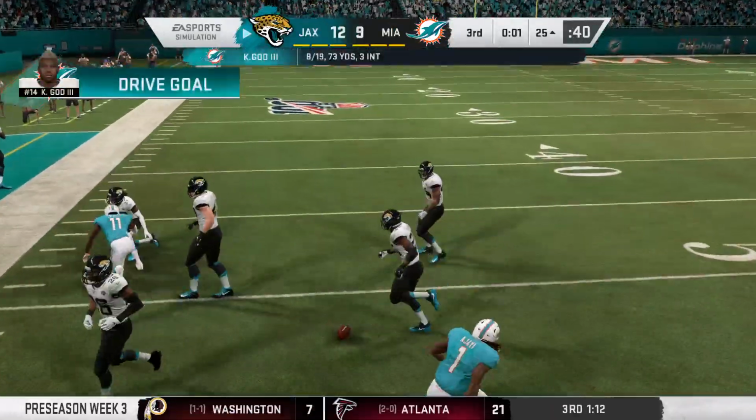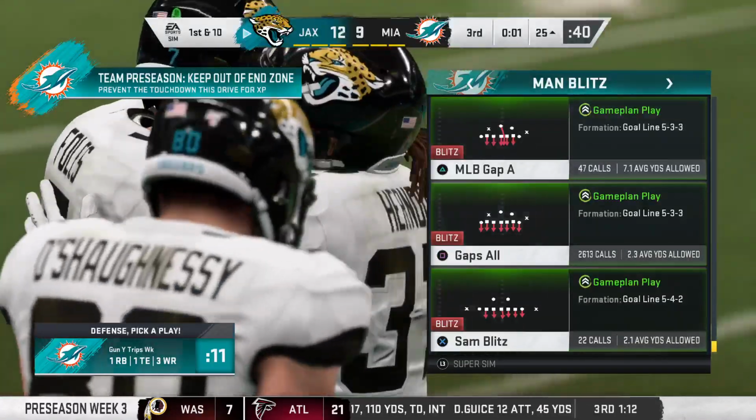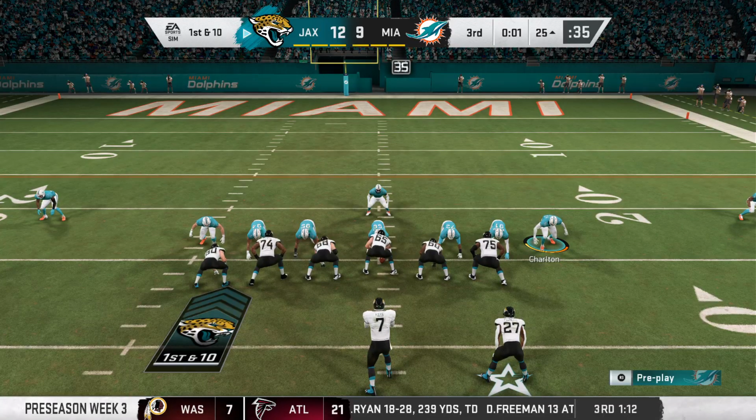And they will not be able to hook up there. It's incomplete. Boy, a real head-scratcher there. And the Jags take over in terrific field position. I don't know why you would do that. It's almost guaranteed points the other way.